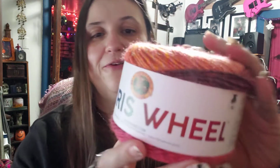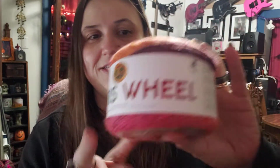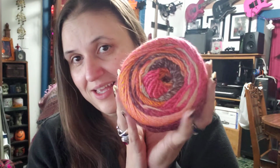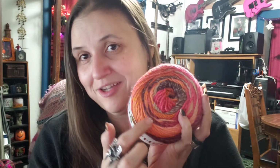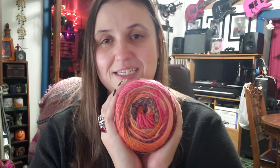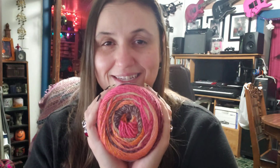So back to Ferris Wheel though. This is actually my favorite color. I have multiples of these because I would like to make a blanket. This is called Cherry on Top, and it's very autumnal, and it's got these really pretty browns and oranges and a fiery red in here, and it's beautiful. It's like fall leaves. I love it so much, and it's so super soft.